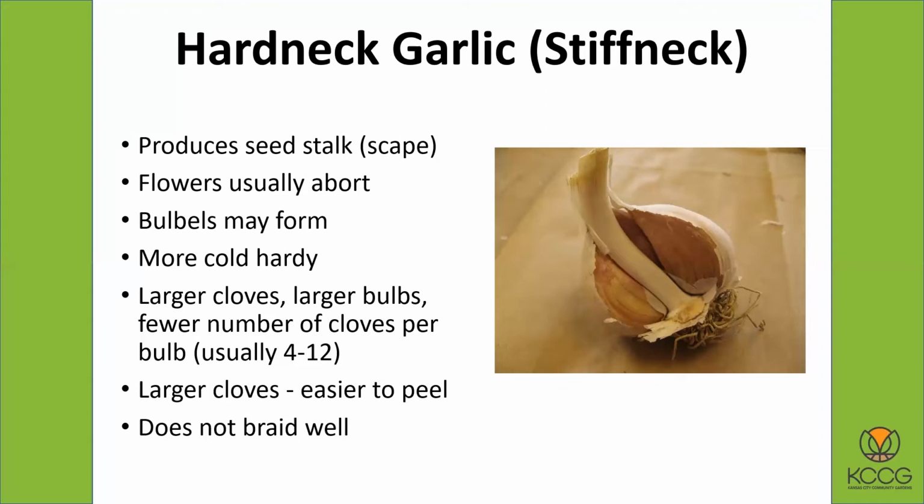The larger cloves are just so much easier to peel and easier to cook with. You can get the skin off the clove much easier, and they're easier to chop up. And I think the flavor is better. A lot of people can't notice the difference, and even in the different varieties, some people say, "Oh, there's all these heirloom varieties of hardneck garlic," and they're great. I like them all. And again, it doesn't braid easily, so it's different in that way.